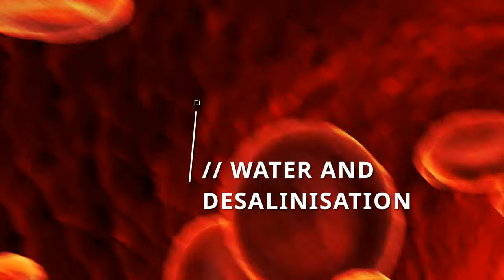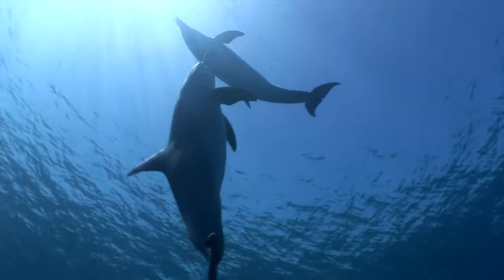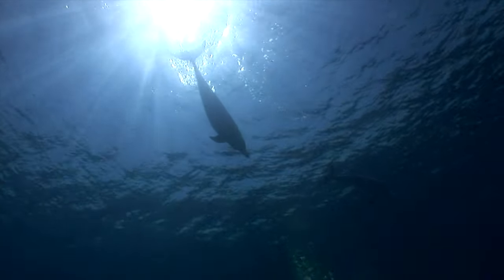We actually look to how our own native arteries in our own body remain so clean from blood clot and other platelets that would accumulate on the surface normally. So what we've actually discovered through histology, or the study of veins, and we've seen this pattern in other places in nature, such as dolphin and shark skin or even mussels in the ocean, is that this is a self-cleaning surface and that different animals and organisms use this in order to keep themselves clean in harsh adhesive environments.